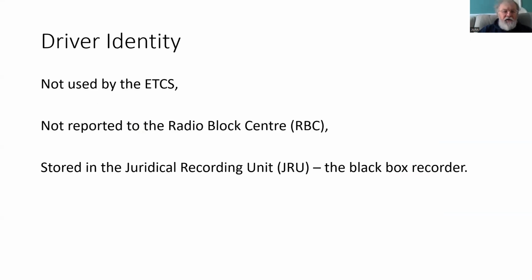So the driver identity is not actually used by the ETCS system. It's not reported to the Radio Block Center, the RBC. However, it is stored in the black box, known as the Juridical Recording Unit, or JRU. This can be useful if a railway undertaking is looking back at the driving behavior of an ETCS driver.